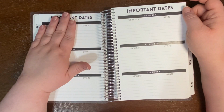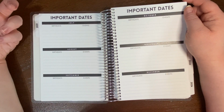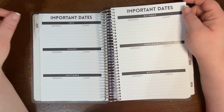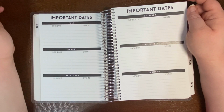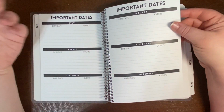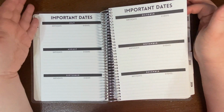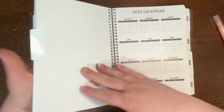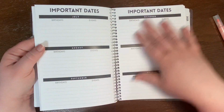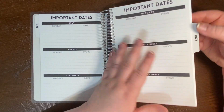But my planner starts in July, and birthdays and events are maybe not what I need in a content planner. But I can easily white them out, or put a sticker over them, or just rip out the pages, or tape these together. It's not a huge deal. They're just a couple pages every year. Like when I go to 2022, I have them again. But it's what, 1, 2, 3, 4. It's really not that many pages, so not a big deal.